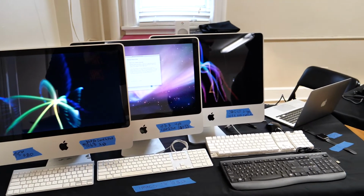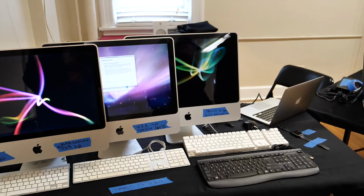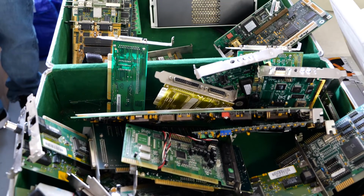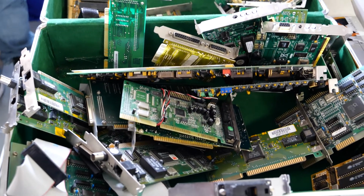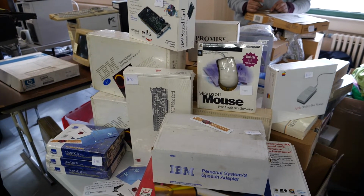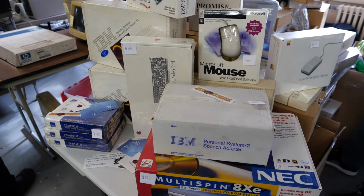Here we have some more Apple systems plugged in to show you that they work. And here we have a bin of cards. I think a lot of them were Ethernet cards, which I don't need any more ISA Ethernet cards. When it comes to presenting a display, this one got my attention.